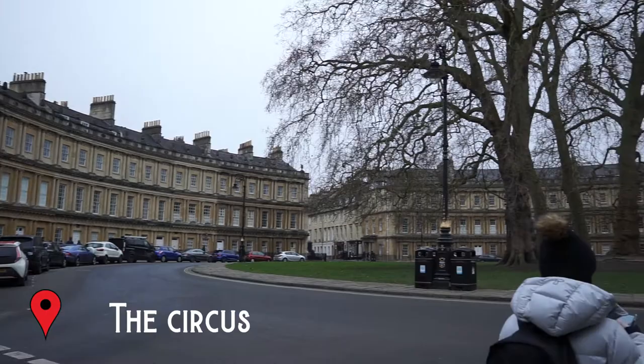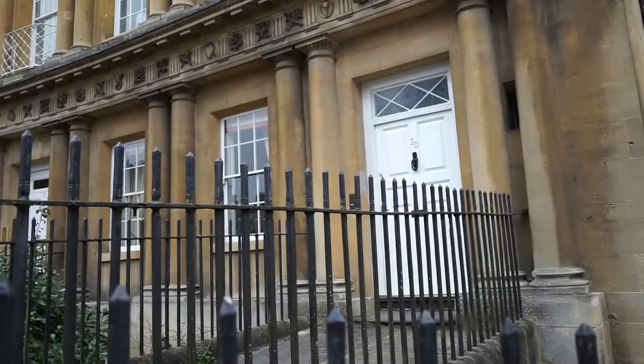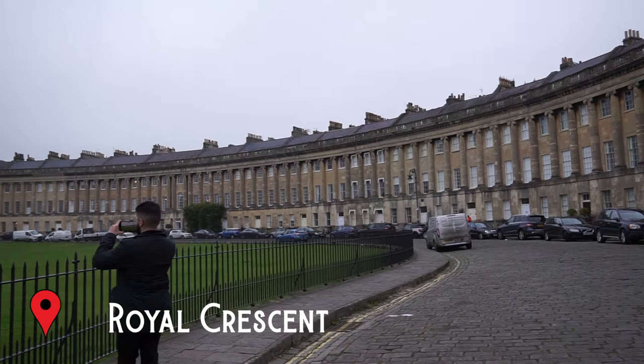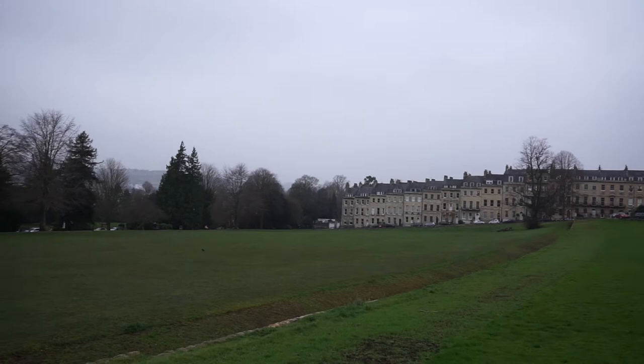It's a big circle of houses. Right up until 34, we're standing. So this is the Crescent? This is the Royal Crescent. One of many crescents in Bath. Why is it called Royal Crescent? It's a crescent. Royal. Well, to wake up just to look out on green grass like that, oh.